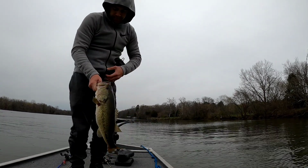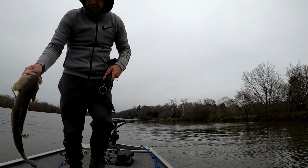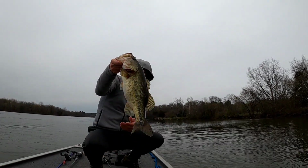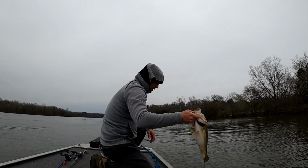3.65. It's a solid fish. It's a really nice one. Gonna go ahead and let it go and maybe get right back in that same spot. See if we can't get us one.